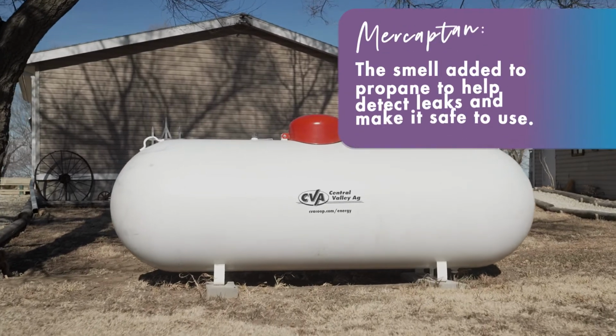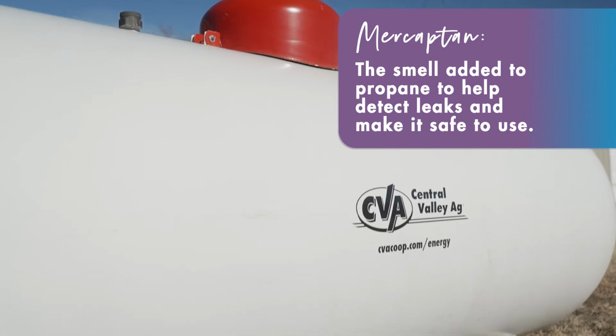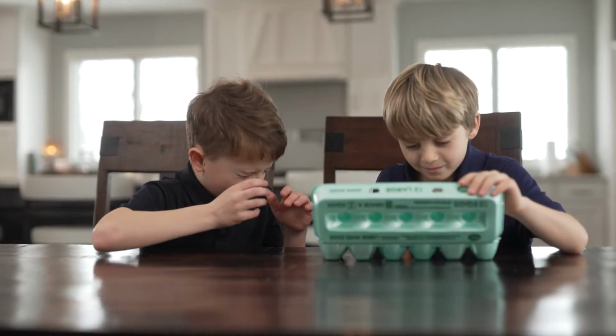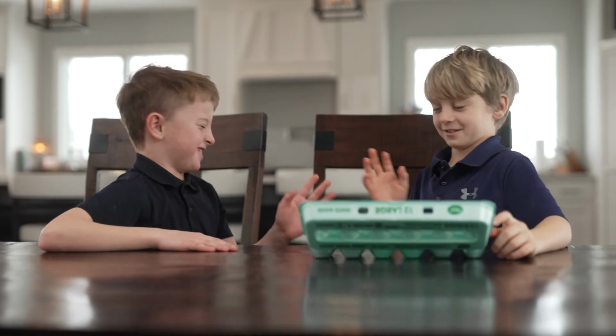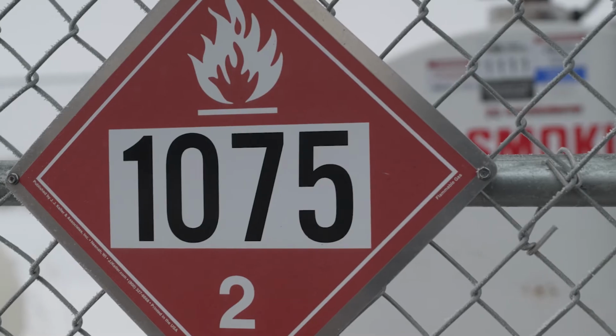A smell is added to propane at the refineries, so it's safer for us to use. Mercaptan is the smell that's added to propane to help detect leaks and make it safe to use. Mercaptan smells similar to a skunk or rotten eggs. If you smell something skunky or rotten in your home and you don't know where it's coming from, it's important to get outside of your house and immediately call for help.